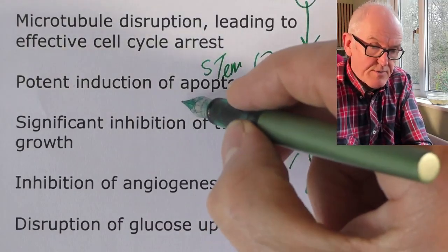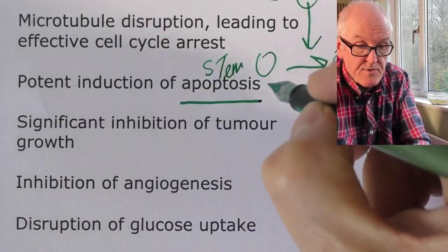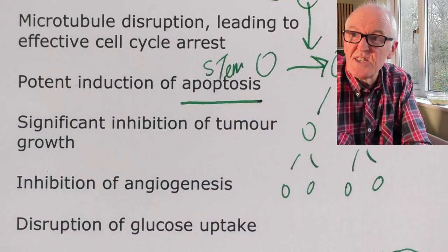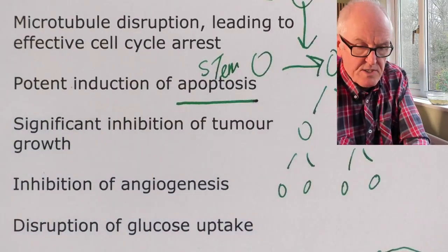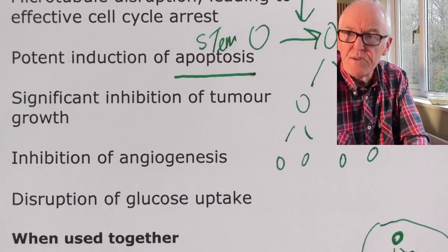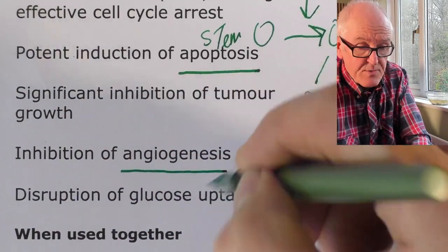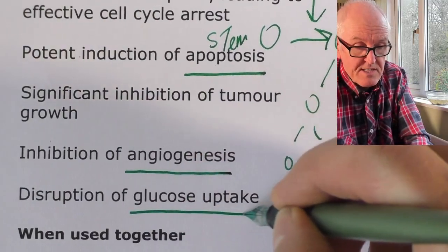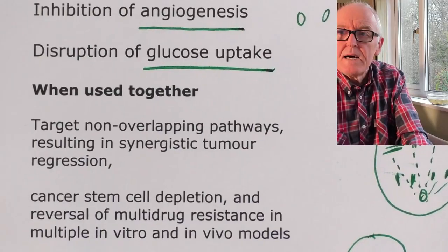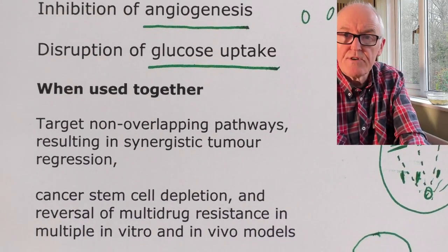Potential to induce apoptosis. Apoptosis is when a cell just kills itself, cell suicide. And they just pop into essentially non-existence by releasing digestive enzymes which auto-digest the cell. Significant inhibition of tumour growth, inhibition of angiogenesis again, and disruption of glucose intake so the cell can't metabolize. And when used together, they target non-overlapping pathways resulting in synergistic tumour regression.